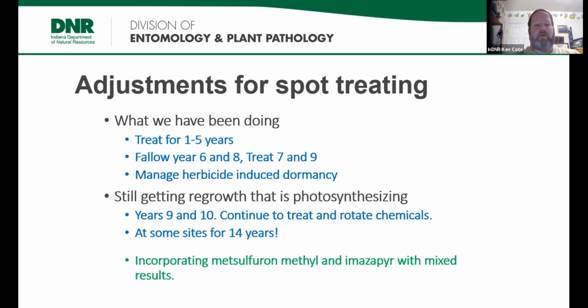Again, we've incorporated metsulfuron methyl and imazapyr with mixed results for spot treating. And we'll have to see how that plays out over time. Some sites we are burning them out, but we're trying to get to different modes of action to manage resistance and just get the kudzu under control.